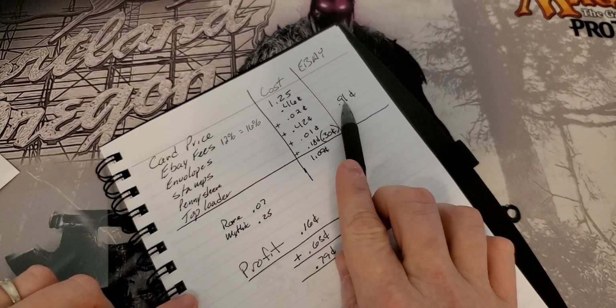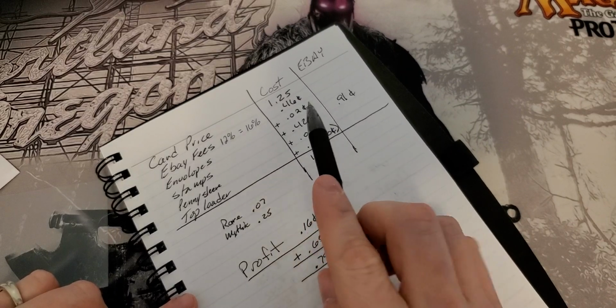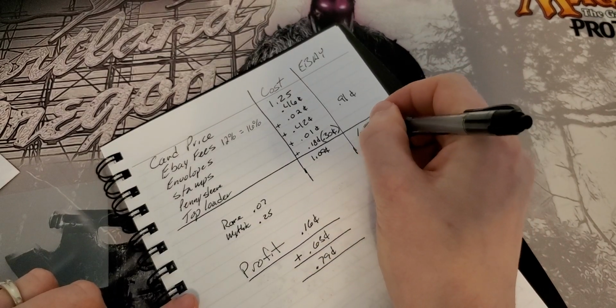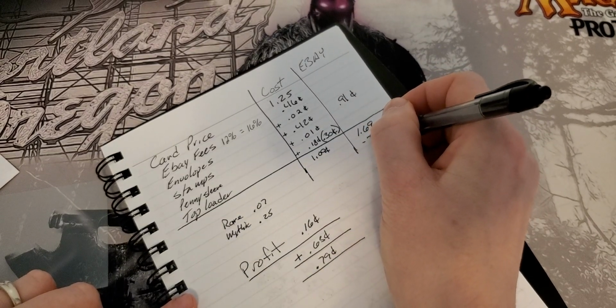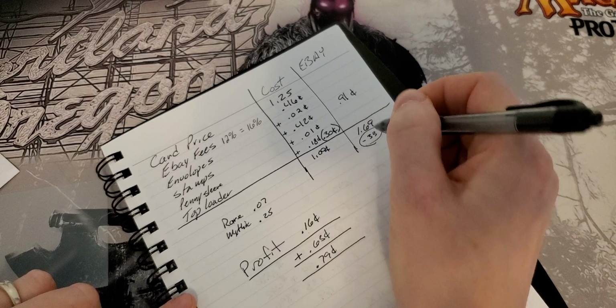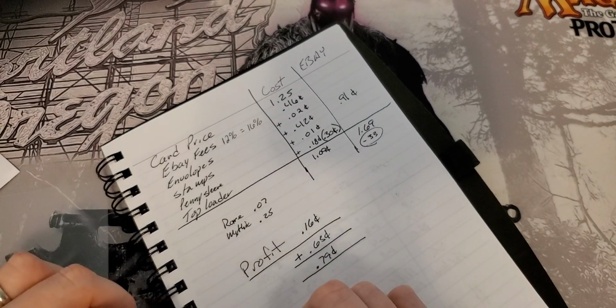Now the problem with doing this is if you do this and you put it over here and you replace the stamp with it, now you're talking about $1.69 for a $1.25 card, which means you're going to lose 33 cents. So the only time you want to use this is on something $10, $15 or higher.